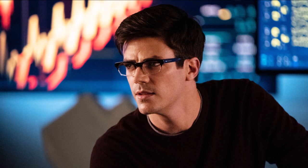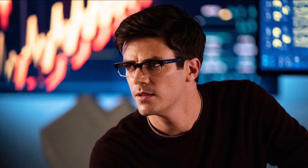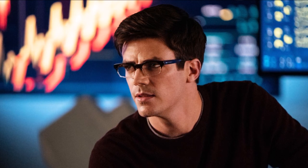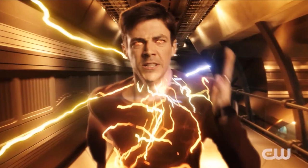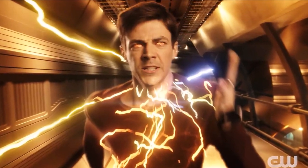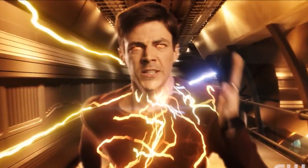So maybe that plan was to use Velocity 9 and it backfired, because we see in the trailer in that clip his lightning turns blue. So maybe that is the plan that backfires, or maybe the Velocity 9 is the kind of dangerous plan that I talked about earlier. I think it can go either way, but it's definitely part of Nash's plan, him wearing the Reverse Flash's glasses. And so, moving on to the next photo, we've got another photo of Nash.